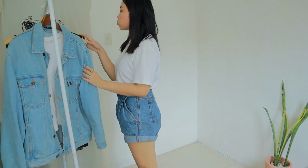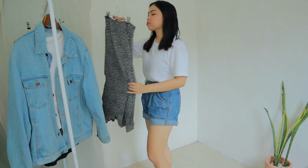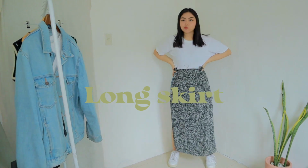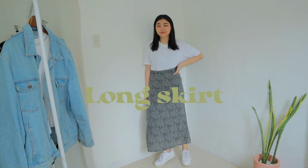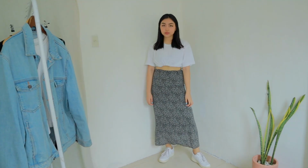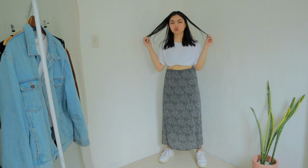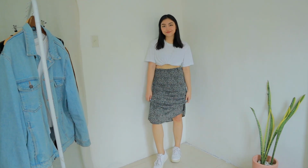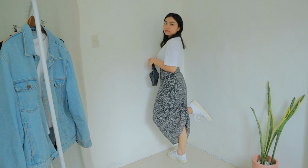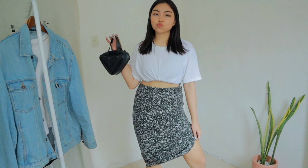Okay, so for the third outfit, I'm just gonna be wearing this long skirt, and I was gonna go for like a mid-length skirt sana. Kasi wala pala akong ganun, parang long skirt, ito lang yung meron ako, ganito kahaba. So I'm just gonna pretend that it has slits, or I'm just gonna pretend that it's a mid-length skirt. So anyway, I've been seeing this on Pinterest a lot lately. And to be honest, I don't really wear long skirts that much, but I wanna wear it often kasi feel ko bagay siya sa akin, or baka self-proclaim lang ako.